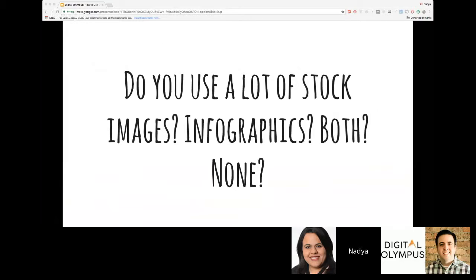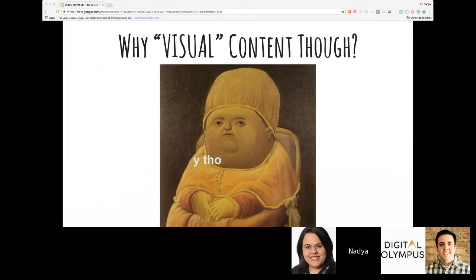All right, so typically the responses that I get from this are most people use a lot of stock photos or they use a little bit of both. So that's a good start. But the question is, like, why should you use visual content? And I get it. What's the big deal?